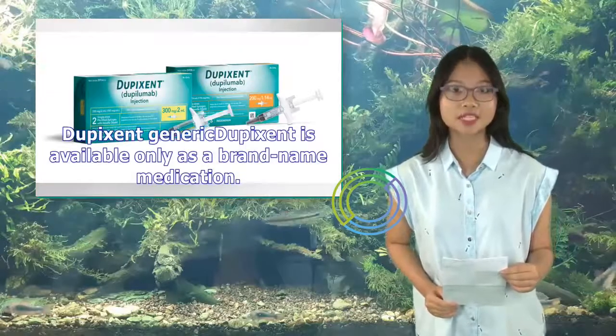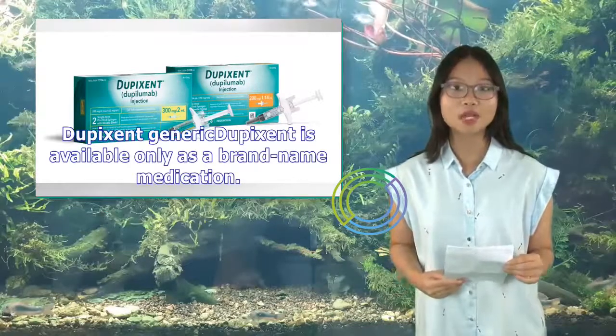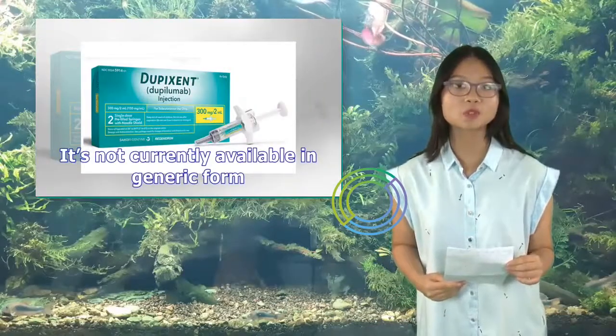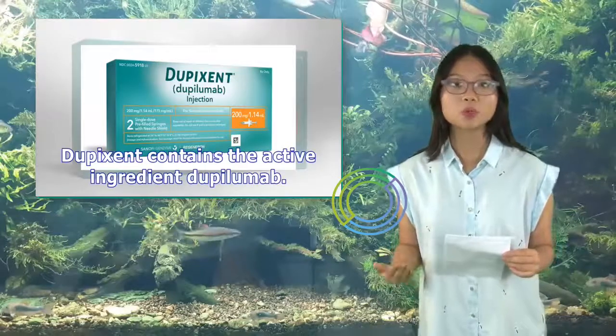Generic Dupixent. Dupixent is available only as a brand name medication. It's not currently available in generic form. Dupixent contains the active ingredient dupilumab.